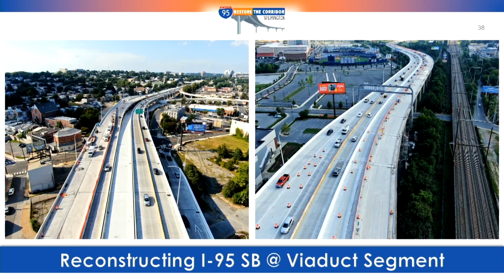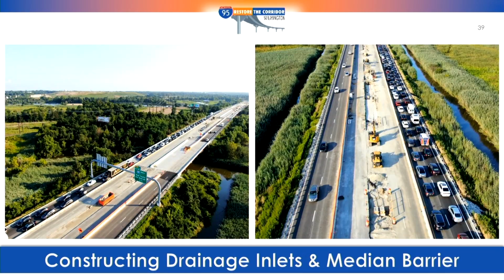This is another aerial shot of the viaduct segment. And then here they are. Traffic volumes were playing in our favor. Well, even though it doesn't look like it in the one picture, there was actually an accident up ahead that backed all that up. But that's what you're dealing with when you have an accident.